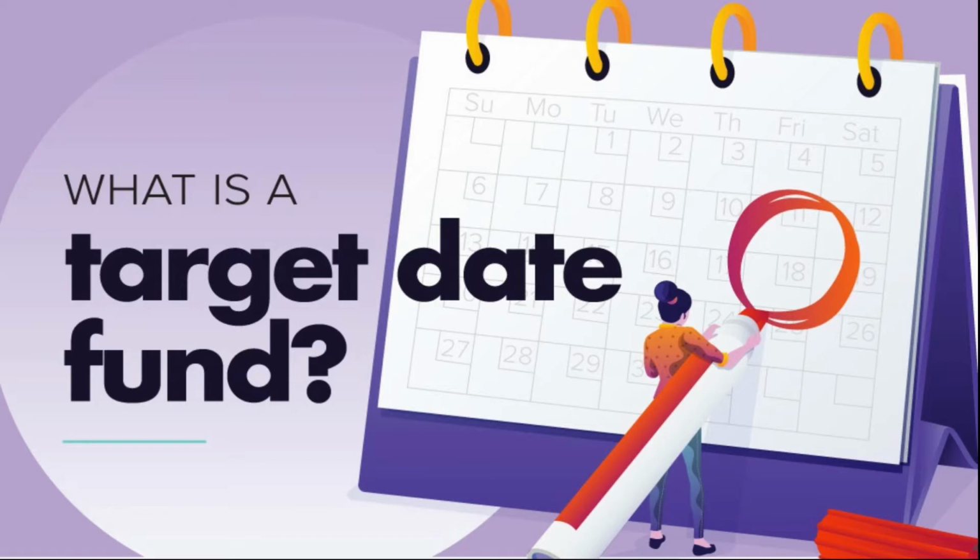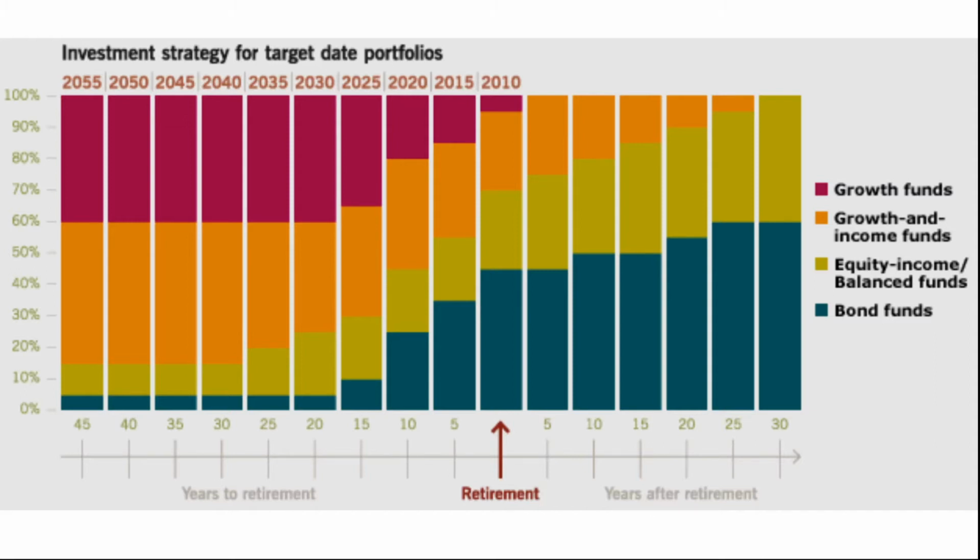But there's a lot of people who prefer to outsource the task of portfolio assembly, balancing, and gradually making the asset allocation more conservative, right? Well, that's where these target date funds are going to come in, because they're going to do all this for you, right? So more specifically, what is a target date? What's in these target date funds?